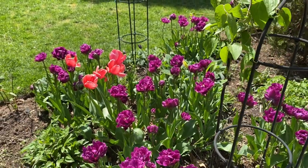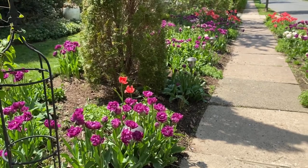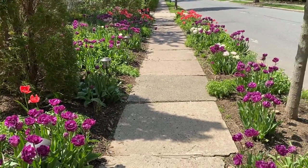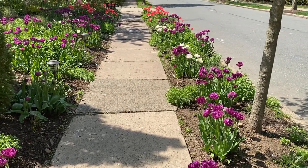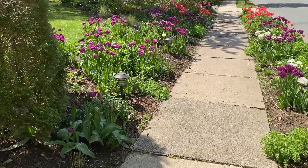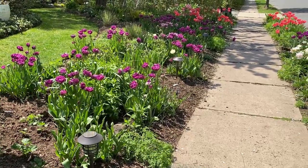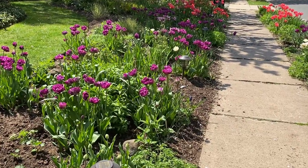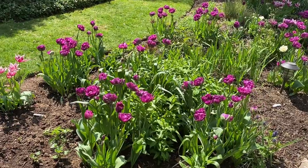Now, all of these tulips here are interplanted with perennials. So once they start to fade and their foliage yellows, the perennials will come in and take over. And that is pretty important, because you don't want to look at that yellowing foliage for a couple of weeks.